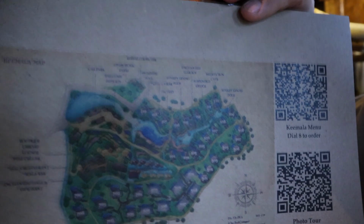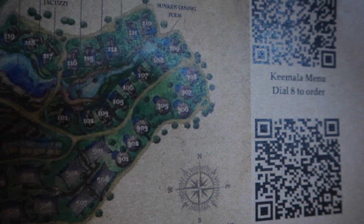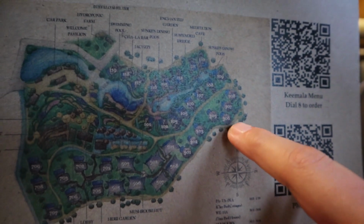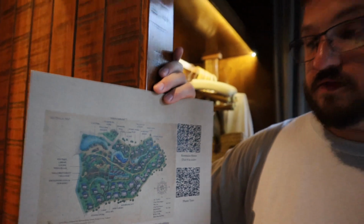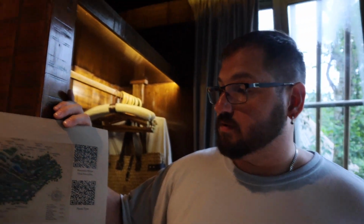All right, so here is a resort map. We are in room 305, right there. Yep. So pro tip, 306 was the one that we requested. That's the most private of these villas. So unfortunately it wasn't available when we checked in today, so we're next door at 305. Which is not bad. I'm not mad about it.